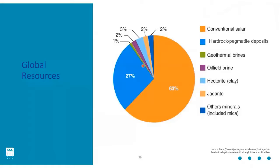And if you just look at where the global resources sit, largely in your salars, your brines, your hard rock deposits, and then you've got this sort of mix of various other deposits. If you had looked at this a couple of years ago, it was really just dominated by your pegmatites and your brines, and not much consideration for other lithium sources had been given.